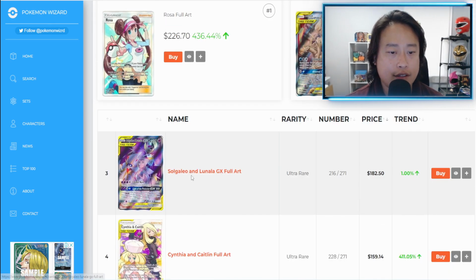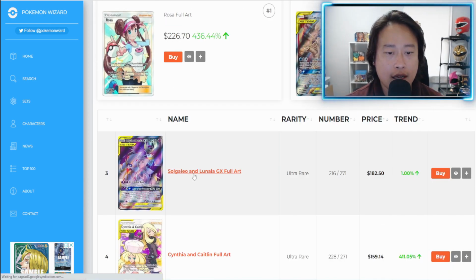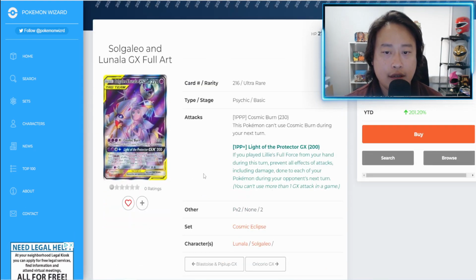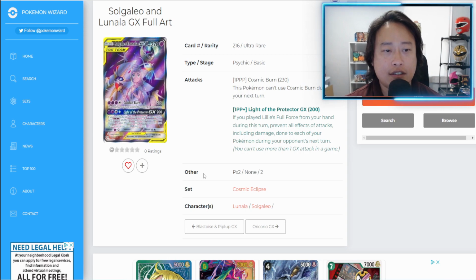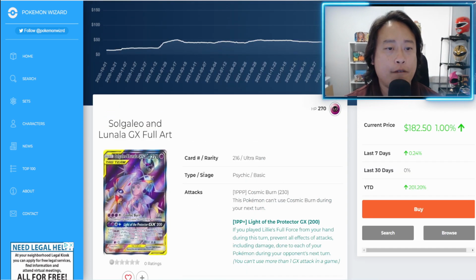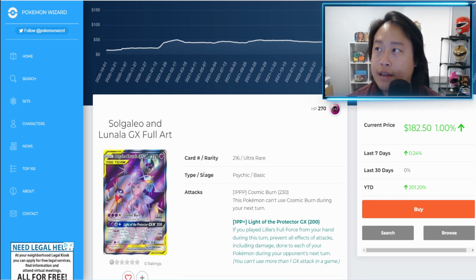All right, next up we have the Solgaleo and Lunala GX Full Art. Now I don't think this is considered an alternate art, but it's got all the features of an alternate art, so it's basically an alternate art.